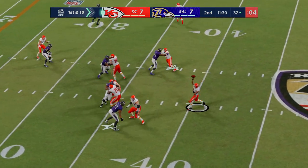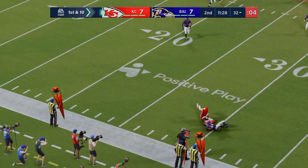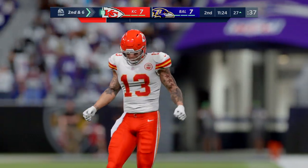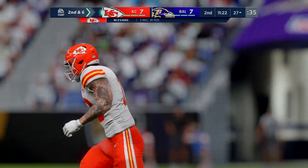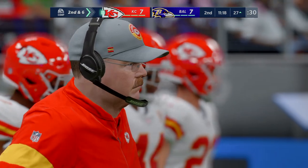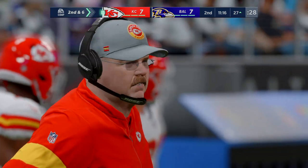Hurts. That's complete to his running back, Evans. They'll contain him to just 4. 2nd down. 4 yards on the pickup. 2nd and 6 at the 27-yard line.